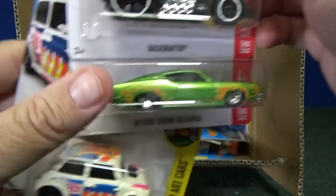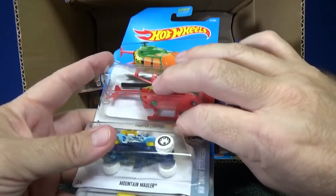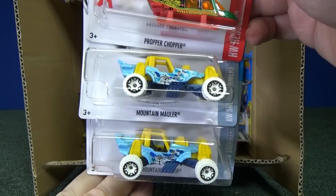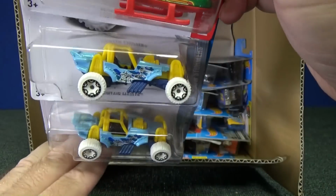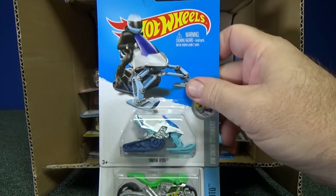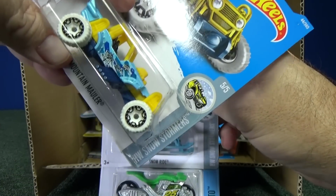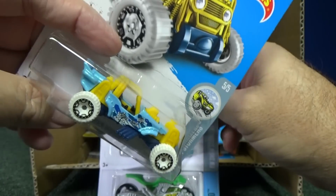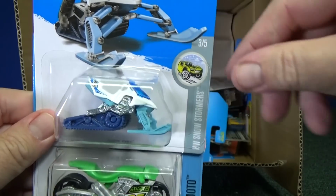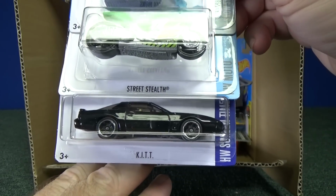Here you have Backdrafter in red, 69 Ford Torino Talladega, and the Morris Mini as part of the Art Car series. There's a letter H. Proper Chopper in green. Couple samples of Mountain Mauler. Snow Ride. You got the HW Snowstormers segment right there. You can see Snowstormers, white tires. Here's a white paint for HW Snowstormers Snow Ride. And Street Stealth.